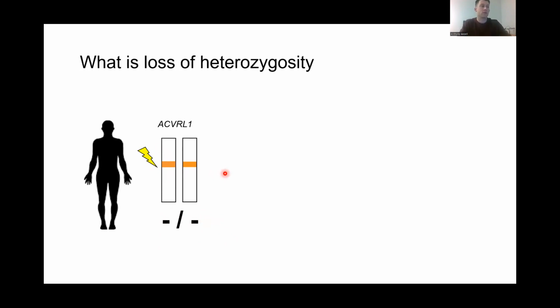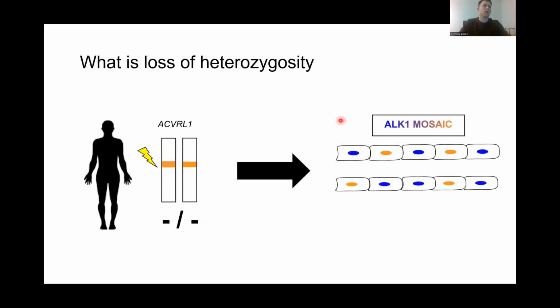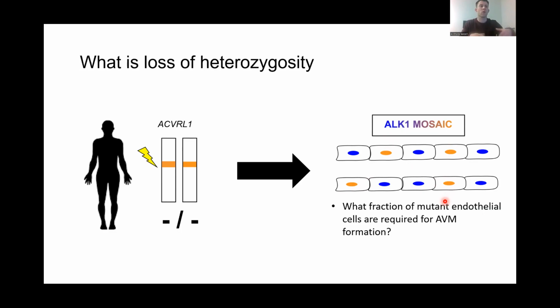And of course, what does this mean for your cells if there's only a small percentage of cells? You get this phenomenon that we call ALK1 mosaicism. Basically, that means you have a certain percentage of cells that act normal because they're heterozygotes, so they have one normal allele. But then you have a certain percentage of cells that have a full mutation in both of the alleles. And so that begs the question: what fraction of these mutant endothelial cells are required for AVM formation, and how does this lead to it? These are a whole bunch of questions that we're now looking into to try to understand AVM formation at an even deeper level.